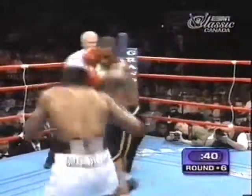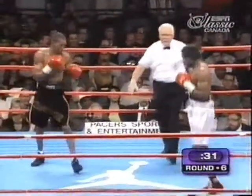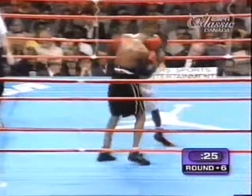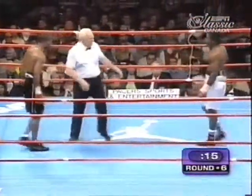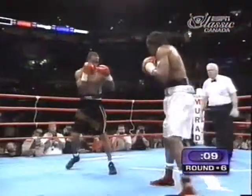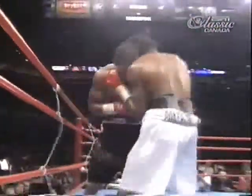That's what Vanderpool's corner wants him to do, is to jab him. There's a counter left from Hopkins. And Hopkins is keeping himself close enough that Vanderpool can't use his jab. As they say, Hopkins is fighting his fight. Yep. There's been more takedowns in this fight than you see in a wrestling match. That's the second one. Final seconds of round six. No doubt about it, Vanderpool's strong. Second takedown of the fight.